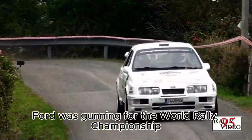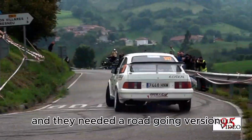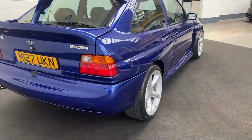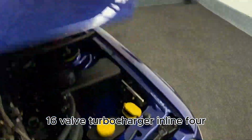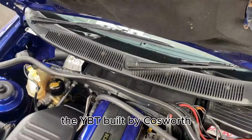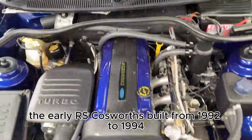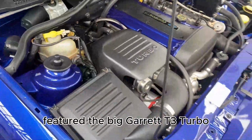Ford was gunning for the World Rally Championship, and they needed a road-going version to make the rally car legal. That's where the RS Cosworth enters the picture. Under the hood lived the 2-liter 16-valve turbocharged inline-4, the YBT. Built by Cosworth, this engine was as tough as nails. The early RS Cosworths, built from 1992 to 1994, featured the big Garrett T25 turbo.